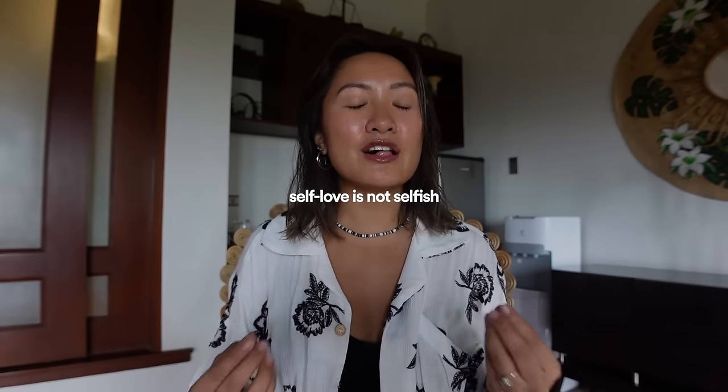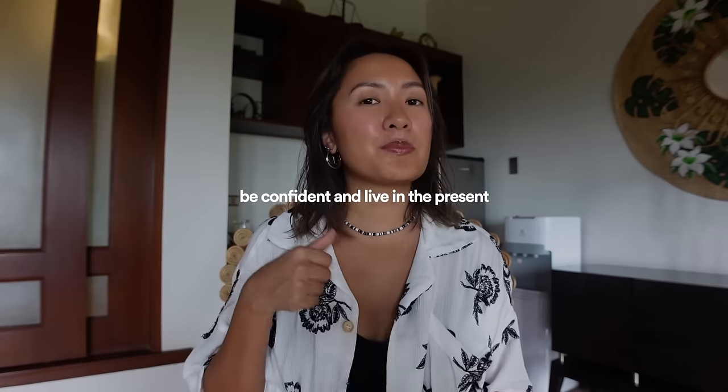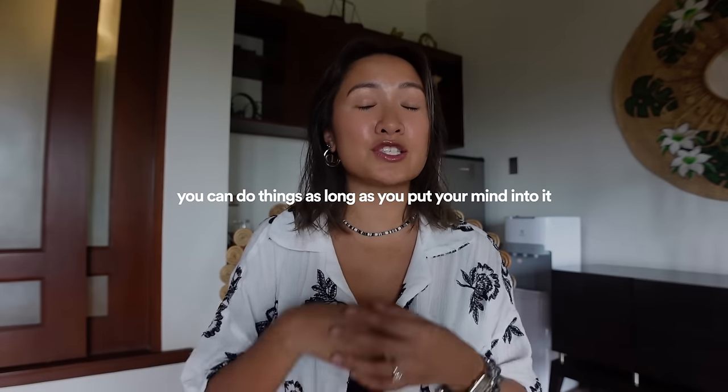Super ganda din actually when we were doing the breath work earlier. The instructor namin kept saying like, self-love is not selfish because we all need it. And it's very empowering. She was saying like, be confident, live in the present. You can do things as long as you put your mind to it. So yan ang mindset ko going back home.